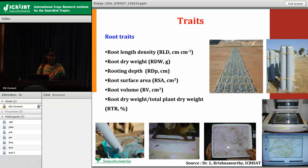In order to study the drought mechanism, extensive phenotyping was carried out under 5 different categories: root related traits, morphological traits, phenological traits, yield related traits, and drought related traits. So let us see each trait in detail. Root traits included root length density, root dry weight, rooting depth, root surface area, root volume, and root ratio. This work was conducted at the ROS, rainout shelter, using these PVC pipes, and then the roots were washed, length was measured, and they were scanned for root volume and root surface area measurements.